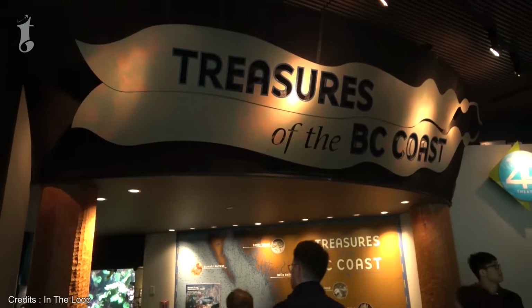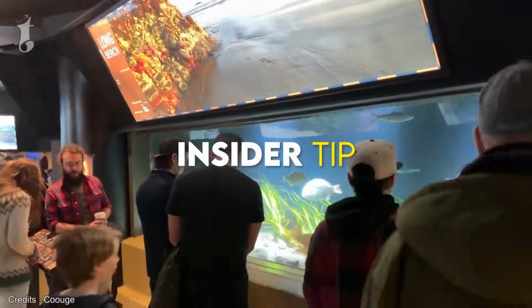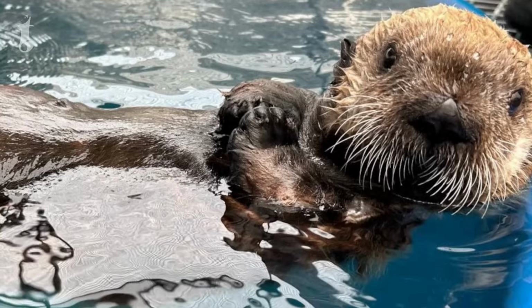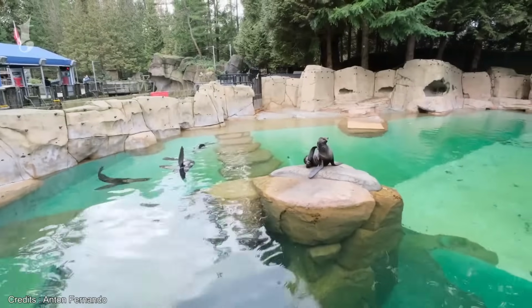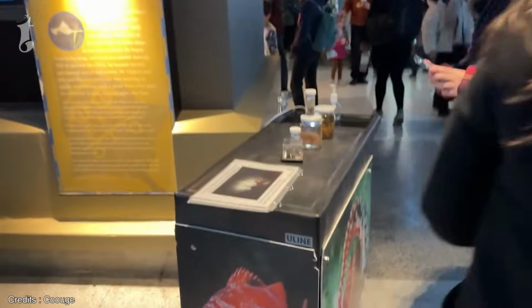The aquarium is open year-round, but if you want to beat the crowds, visit early in the morning or during the week. Here's an insider tip. Book your tickets online in advance to skip the lines. And don't forget to visit the rescued sea otters. They're a crowd favorite, and you'll see why. The Vancouver Aquarium is fully wheelchair accessible, with ramps, elevators, and accessible seating areas for the shows, making it an easy and enjoyable experience for everyone.